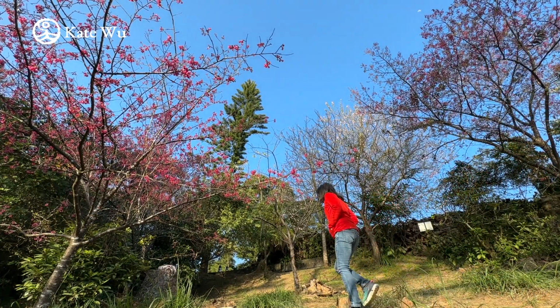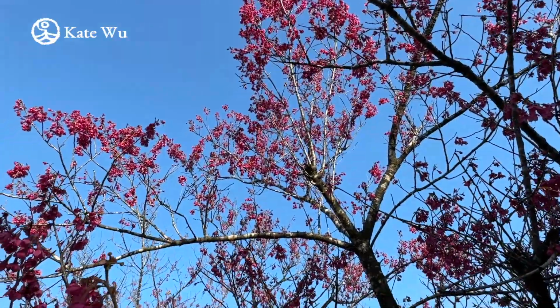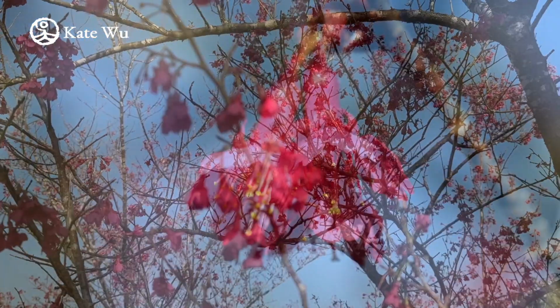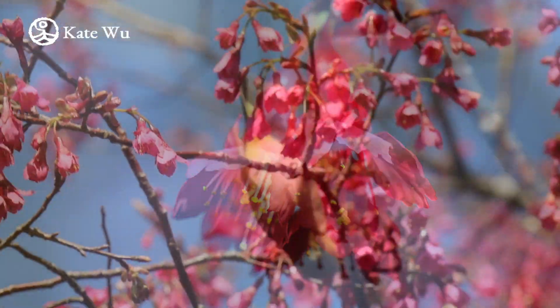I'm visiting the largest farm and botanic garden in Hong Kong, called Kadoorie Farm. This is the first time I come to see this beautiful cherry blossom. These are called the Taiwan cherries, which is a type of hybrid prunus.